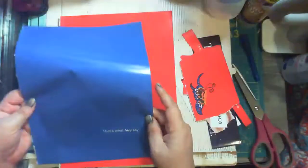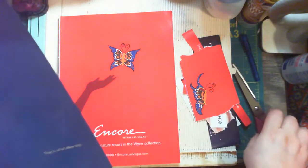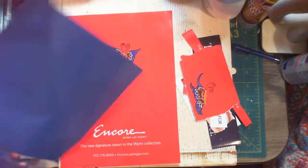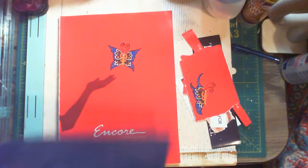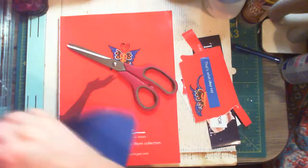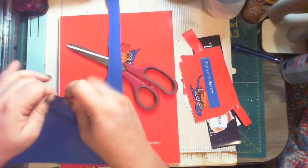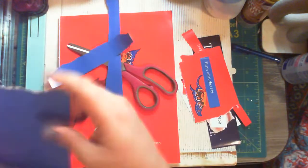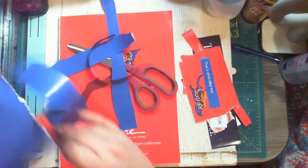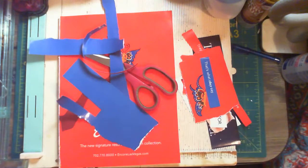Okay, so we're going to get lots of this nice glue to work with. And I do like that's what they say. Right. So we'll keep that. And once again, we will attempt to tear some edges off. And then we've got a nice piece we can work with later.